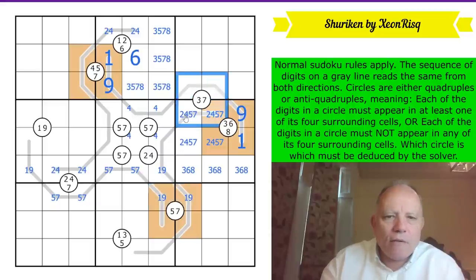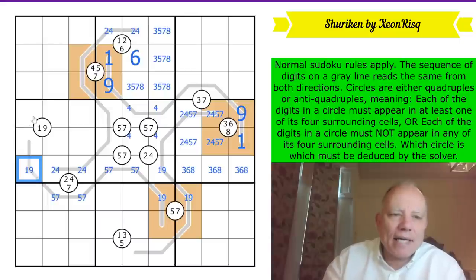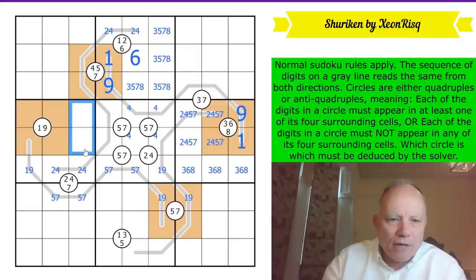Now, I still don't know about this. Is there a 3 up there? Can I know there isn't? I don't know. I'm not even going to think about that. This can't have 1 and 9 on it because one of them is here, missing it. So that's false. Now the other of 1 or 9 must be in one of these cells.